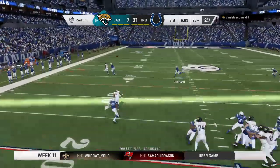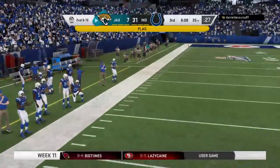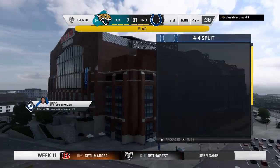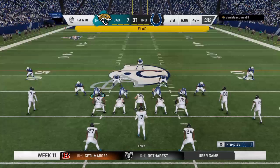Foles. And a flag comes in as that one falls incomplete. Now let's see who this is on. So flag for the contact, pass interference.